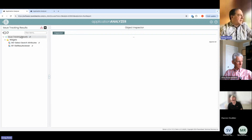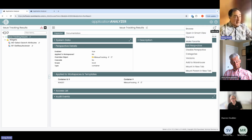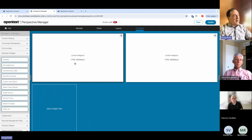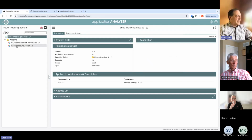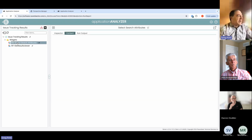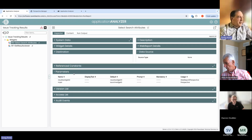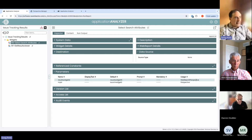If you select a perspective, whether it's an active view or a new perspective, it makes it also quite easy to get into the actual perspective manager from here. So we can jump in there and look, and we see here, this has got two web reports configured in it, which is exactly what we're seeing in the analyzer, except we can easily get into those web reports, and we can look at any parameters, so information about the widget itself. And the parameters also show up here. We can see which ones are used in the web report or which ones came from the perspective.